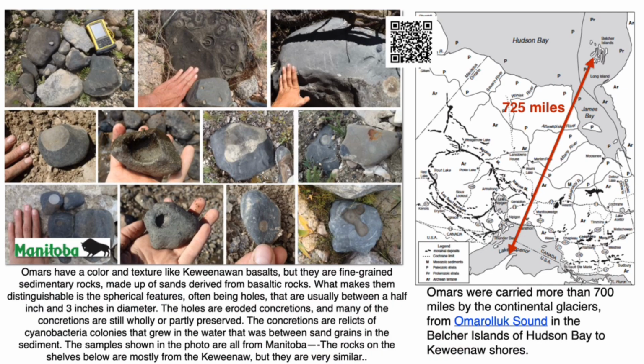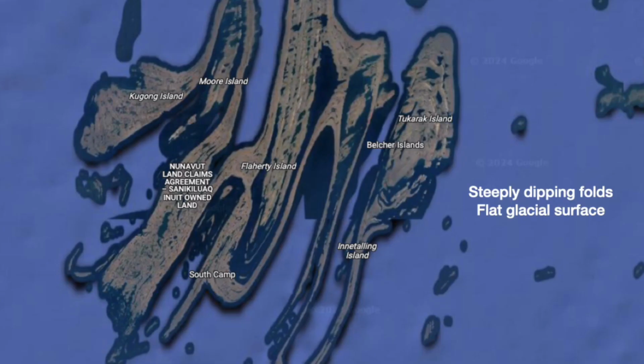might be. So here's a map that shows the distance, 725 miles from the Keweenaw Peninsula to the Belcher Islands. And here again are some images of different kinds of Omars, spectacular sort of rock that has been found in many, many places. Again, a view of the amazing occurrence where you have these steeply dipping folded rocks and then a very flat glacial surface smoothed out over the top. So just an ideal situation for having a lot of different kinds of rocks and very well exposed.